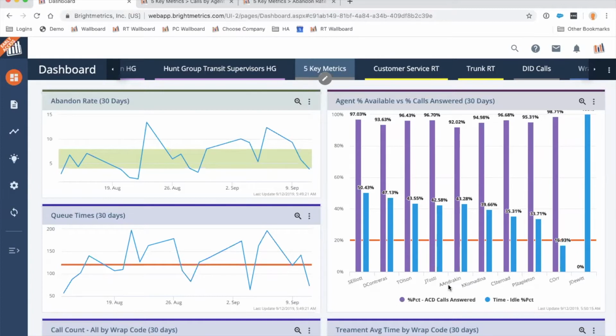So what that means is if you had just one call in today, one person would get 100% answer rate and everyone else would get 0%. Average that out across an actual call volume, you wind up just seeing everyone with a very, very low percentage. So it's hard to set a benchmark in those environments.